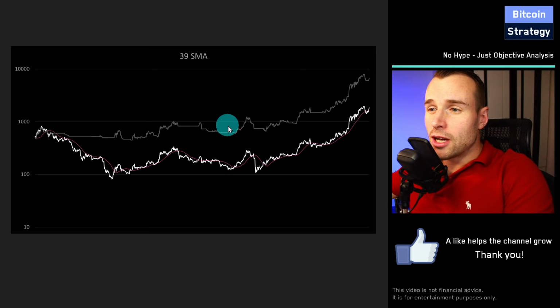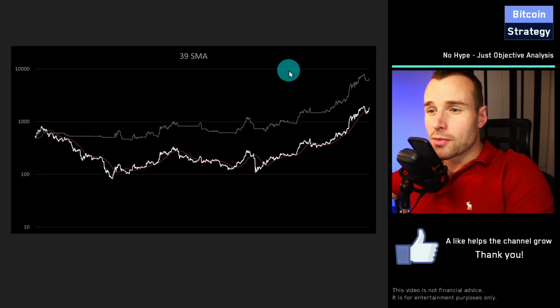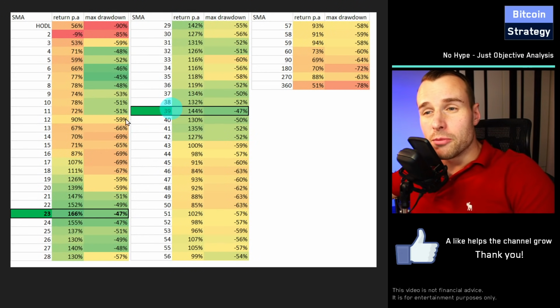So the portfolio line goes up quite nicely. We avoid these long bear markets, but we do participate when prices tend to rise. So that's why I usually look at those two moving averages. I've backtested quite a few moving averages. Here is an overview of all the backtests I've done.